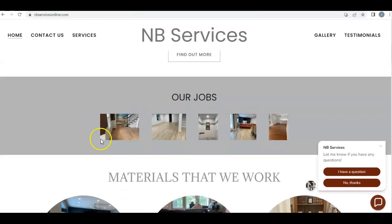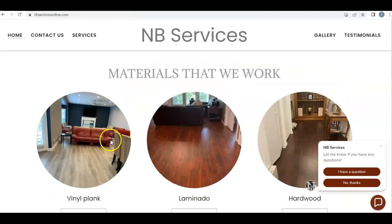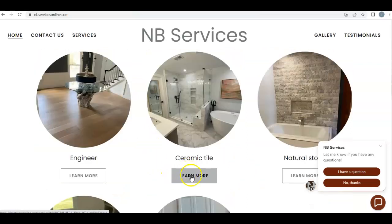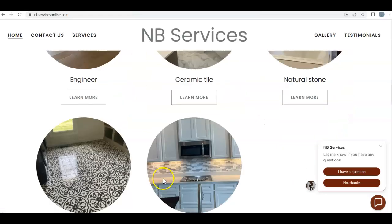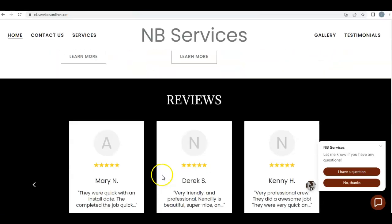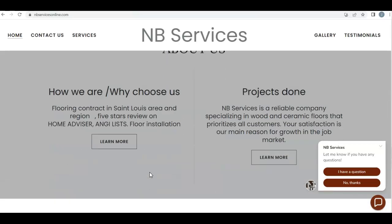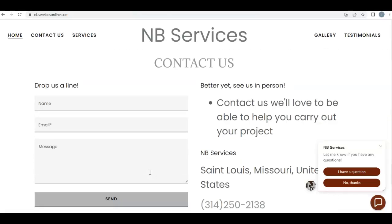Our jobs, excellent. Materials that we work with. You have all of this stuff, and I'm sure that these are all their own separate pages. I'm pretty sure they are, which is good. That's exactly what you want. Only issue is you're not talking about anything. You always want to talk about the services you have offering. About us is good, and they do lead to another page.